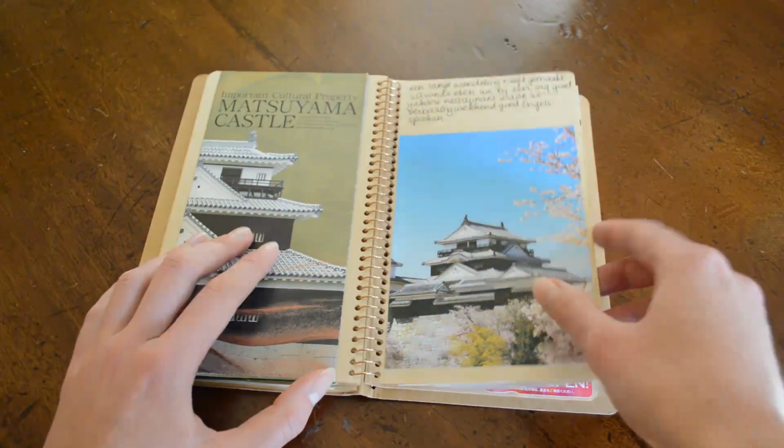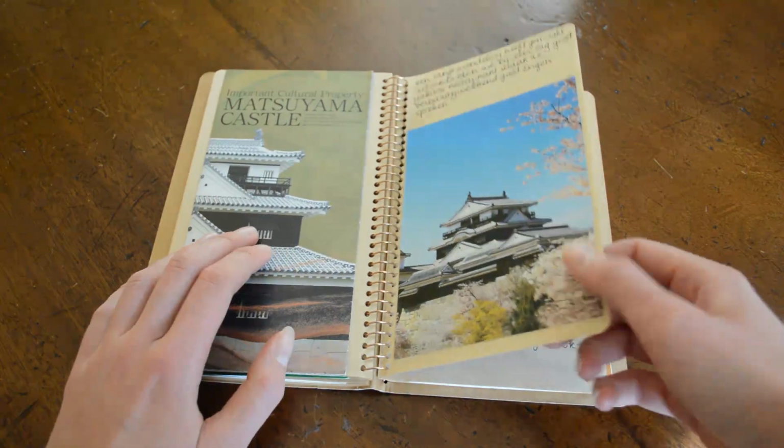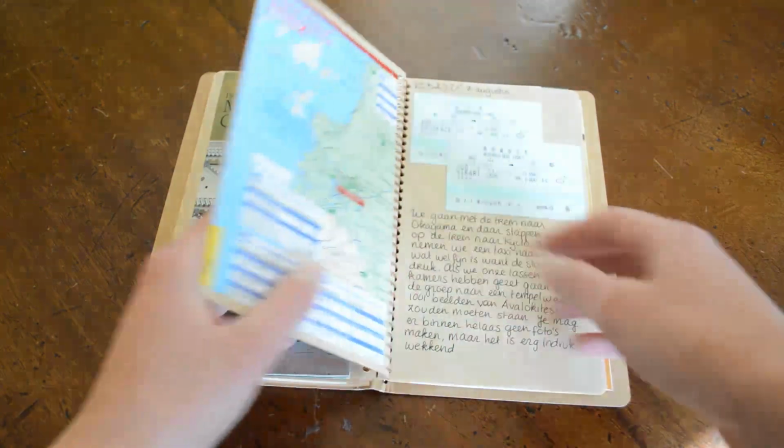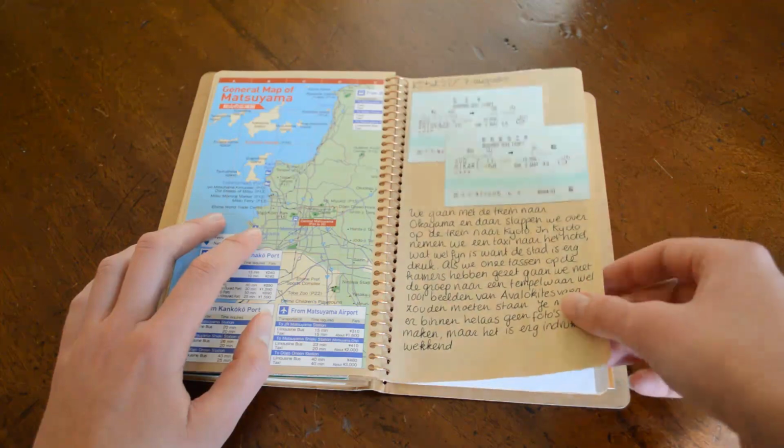Matsuyama Castle, which was like a samurai place, so they showed a lot of cool samurai clothing and weapons and all that stuff. Some more train tickets.